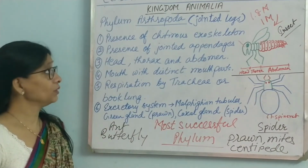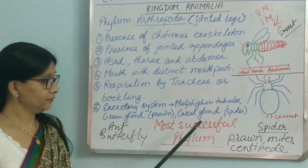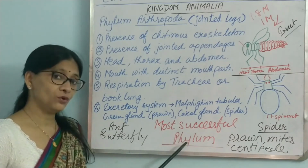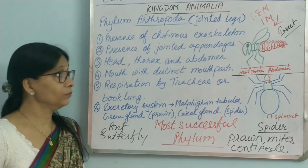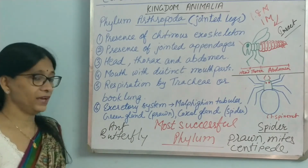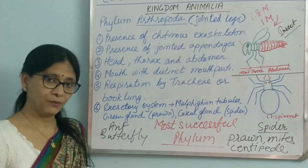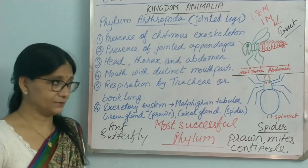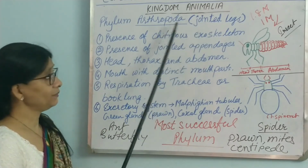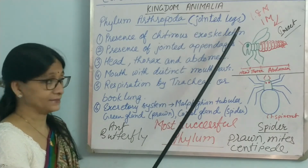So class, now we have come to the most interesting phylum of all, which is phylum Arthropoda. And phylum Arthropoda is also known to be the most successful phylum in this world. In animal kingdom, arthropodans are the ones who are most successful in surviving in this world. They have been there since almost when first multicellular animals started coming up, and they have survived ever since. So what are the characters which make them so special? Let us see. First of all, the name itself says Arthropoda. Arthron means jointed, poda means legs. So they have jointed legs.